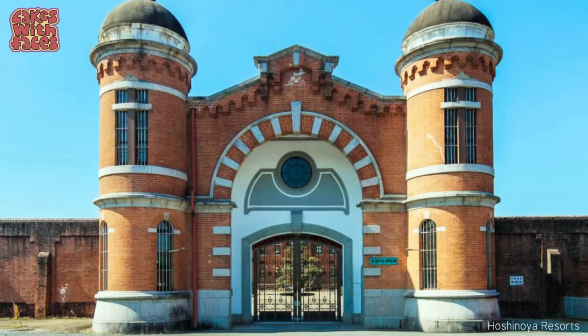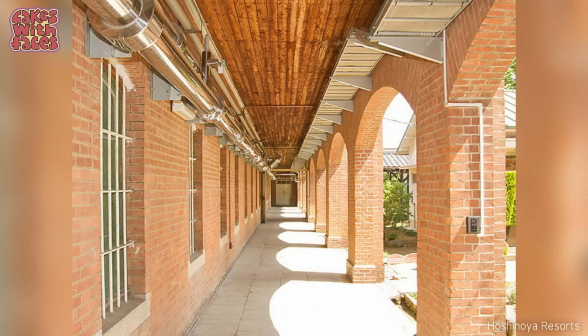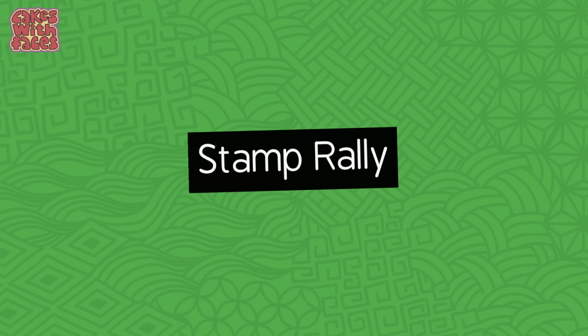On to a different kind of themed hotel. If you want to know what it's like to stay in a prison, Nara Prison is reopening as a hotel in 2026. It will be a luxury hotel, so probably not much like a prison, but they are keeping original features of the architecture. Next, there's a stamp rally on the Yamanote train line in Tokyo.